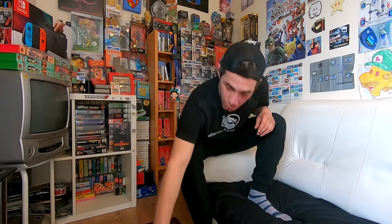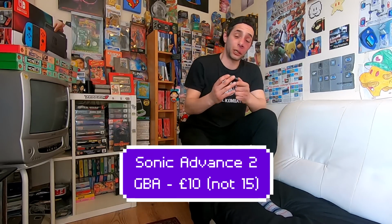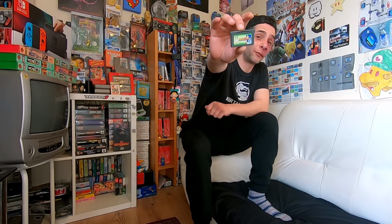Now we have some loose carts to go through. First we have Sonic Advance 2 on the Game Boy Advance. But this one was actually one of the higher priced ones. This one actually cost about £15, but it's a very, very good Game Boy Advance game.